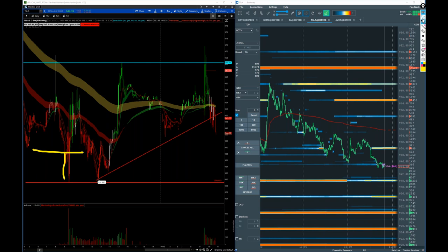So the levels that often work are the previous support, previous resistance, the relative higher lows, and the J lines. They work so good. So I'm looking for a stop into the 954, 953, looking for the first target down here, 929, and then looking for that 900.